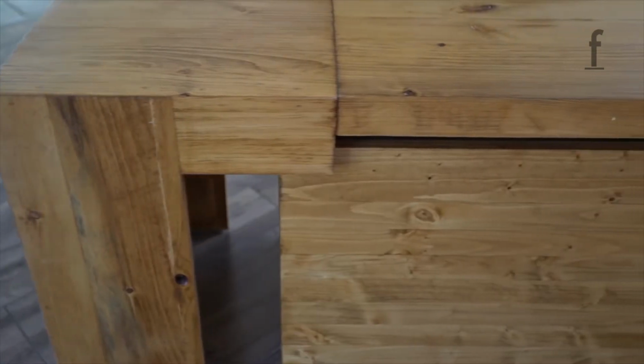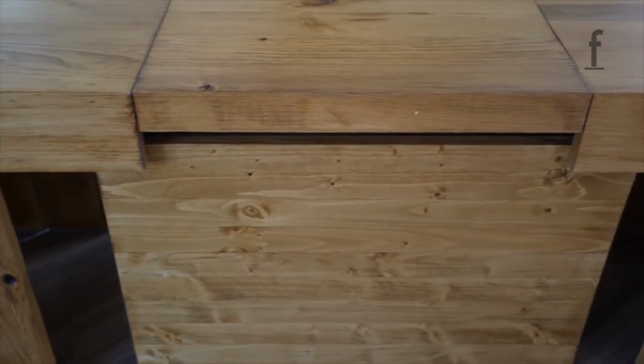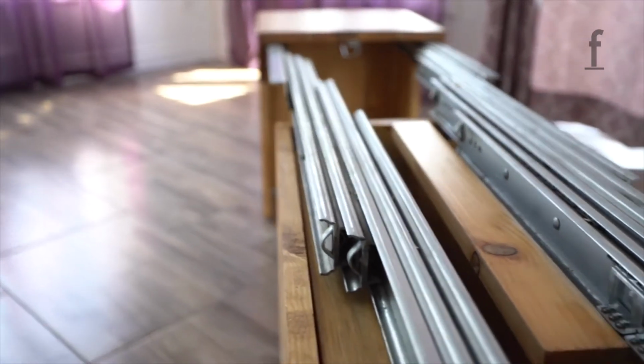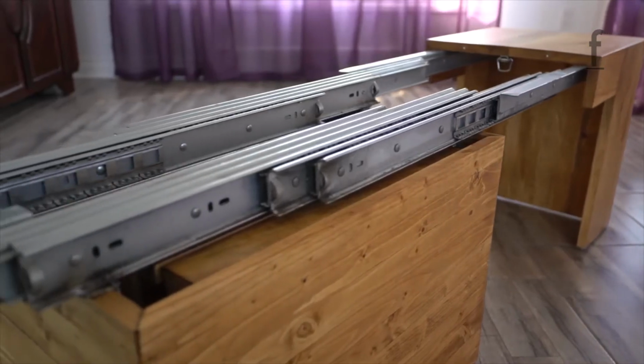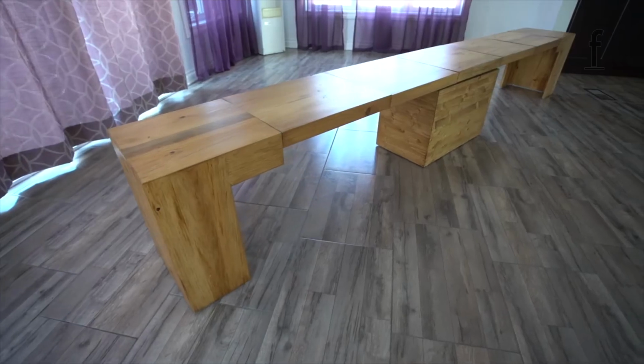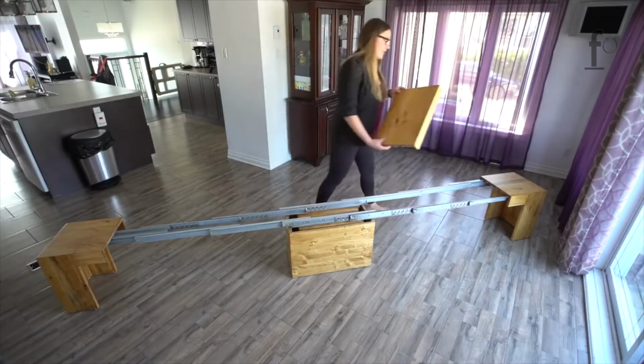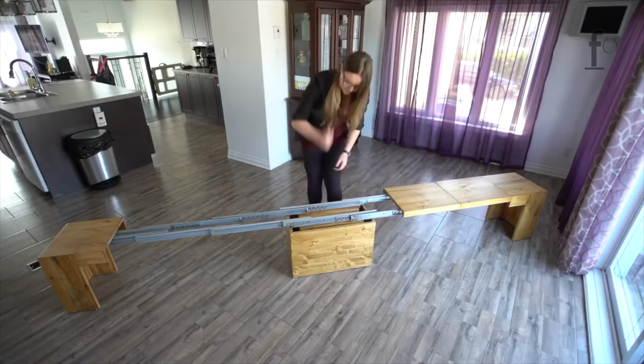You know us for our awesome table. Now, we bring you the Transformer Bench. The Transformer Bench's unique hidden sliding rails allow you to quickly and easily extend the length to accommodate more people and in style. Beautiful from all angles, it makes for a trendy piece of interior design.